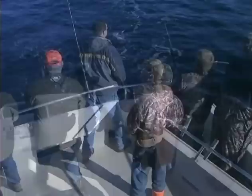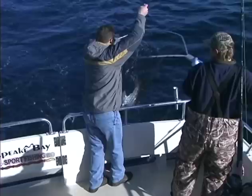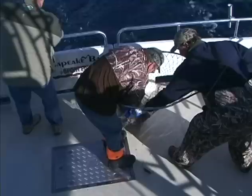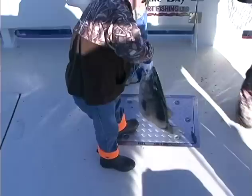Wow, look at that fish. Oh, man, look at that. Look at that, those things are huge. Golly! Oh my goodness, look at that. I tell you what, Rich, the crew is just like a well-oiled machine, man.